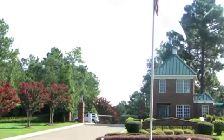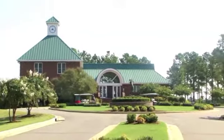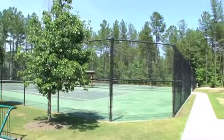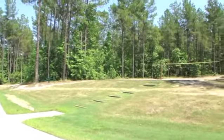Welcome to 116 Skipping Water Drive in Spring Lake, North Carolina. This home is located in the Anderson Creek Club gated golf community, close to Fort Bragg. It has many amenities, such as a pool, tennis courts, a child care facility, and an amazing golf course and clubhouse.